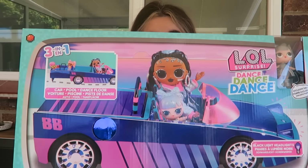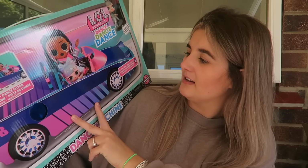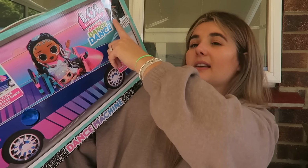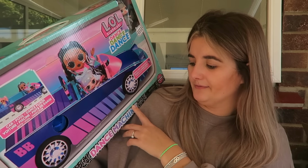It's got UV lights. She's gonna love it. She's gonna absolutely love it. It doesn't come with this. It comes with this, but she's got this one anyway. It's the dance, dance, dance one, and she's gonna love it. And for £18, I just couldn't leave it. Amazing, amazing present. So she's got that.